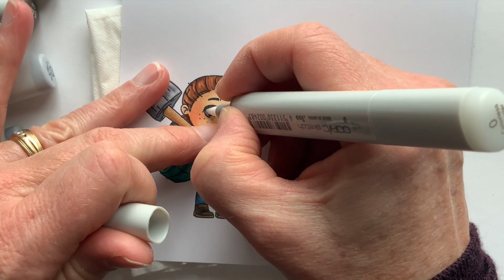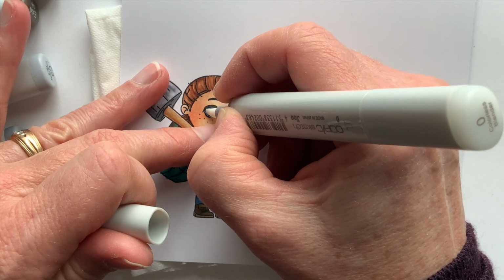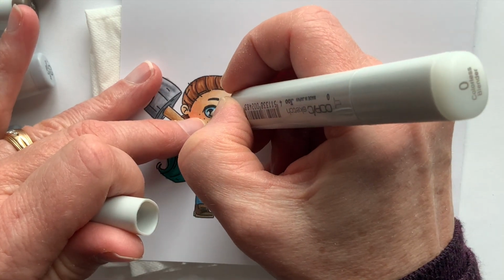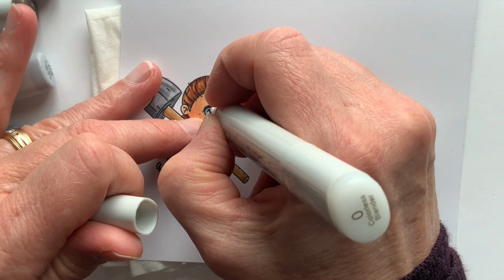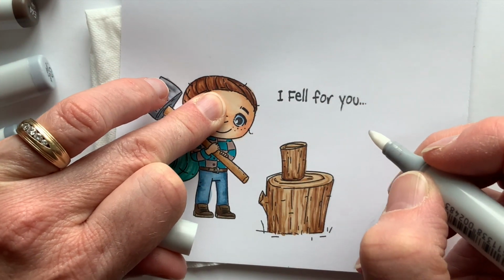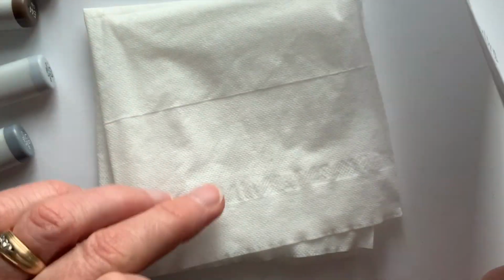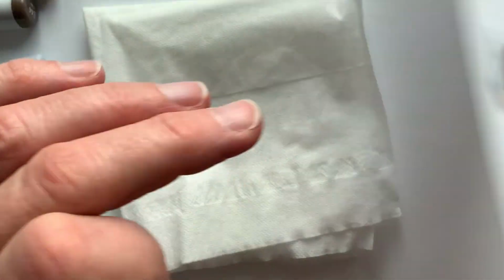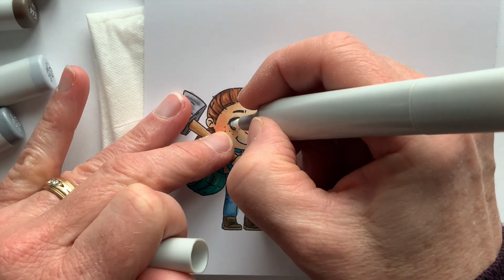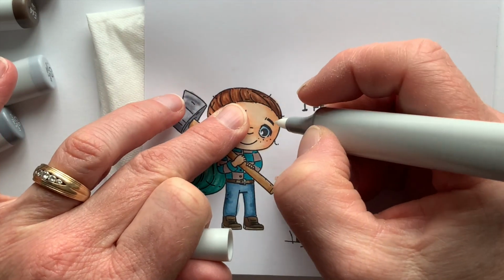The challenge here is not to get it into the skin. I may or may not accomplish that end. So I've just put something really absorbent underneath her to kind of encourage the color to come through the back. Obviously, it's kind of confusing back there since I've done this on top of something else.